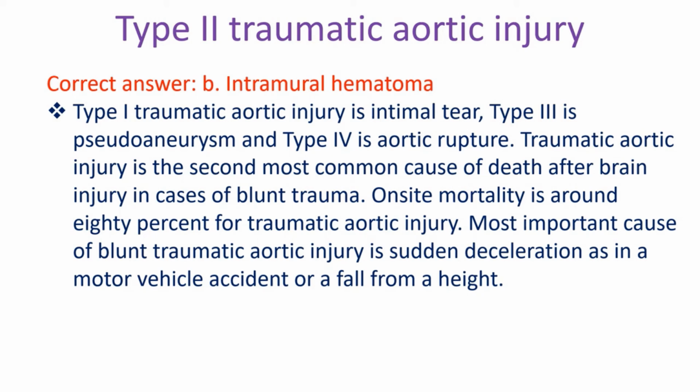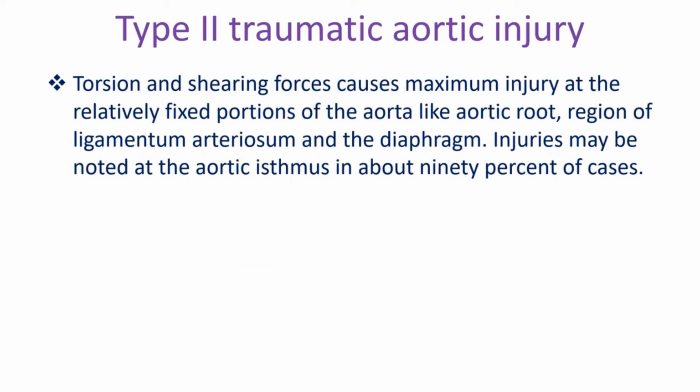Torsion and shearing forces cause maximum injury at the relatively fixed portions of the aorta like aortic root, region of ligamentum arteriosum, and the diaphragm. Injuries may be noted at the aortic isthmus in 90% of cases.